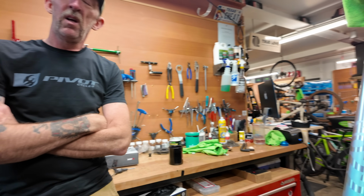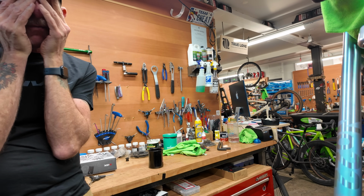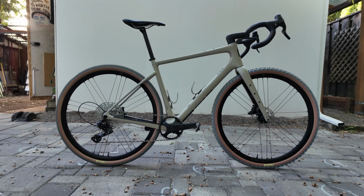Hey Woody, you're a mechanic. Wait, how long have you been a mechanic? For over 25 years. How is setting up Campy Ekar? So I would say it's pretty normal for a mechanical setup. The only thing I would say is that sometimes the parts aren't as available if something goes wrong. The other thing too is it uses a specific freehub body on the wheel. It doesn't fit on a Shimano or a SRAM wheel. It's a Campy specific freehub body. So those are also not always super available at local shops.